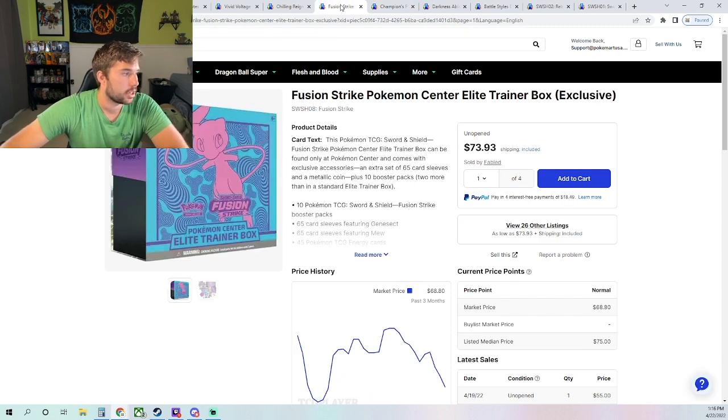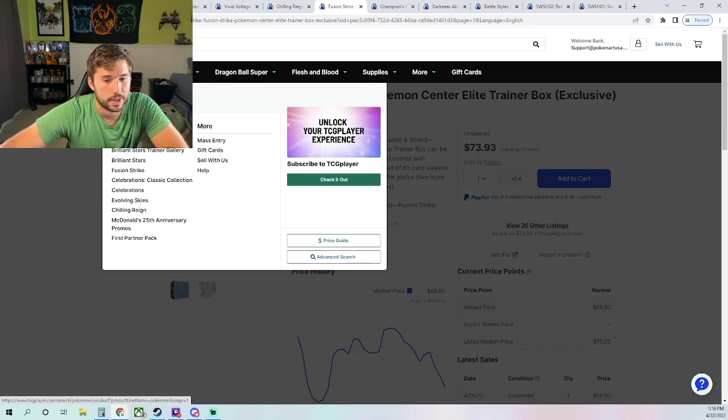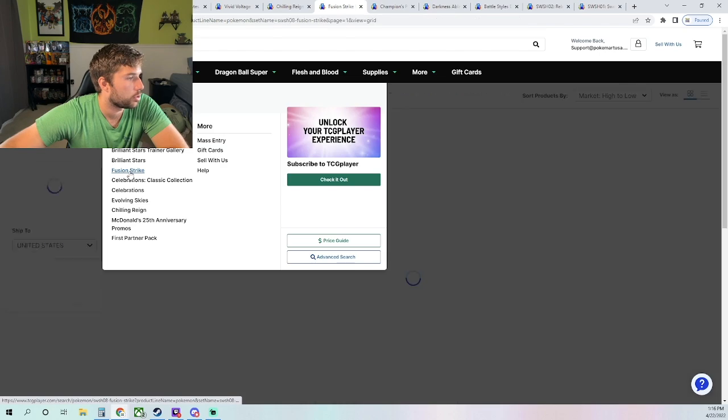Now, the next set, Fusion Strike. I think the reason why Fusion Strike is going to, for me personally, outcompete Champions Path and Darkness Ablaze mainly comes down to the fact that it's not just saturated by only Charizard cards. There's at least a little bit more to Fusion Strike.